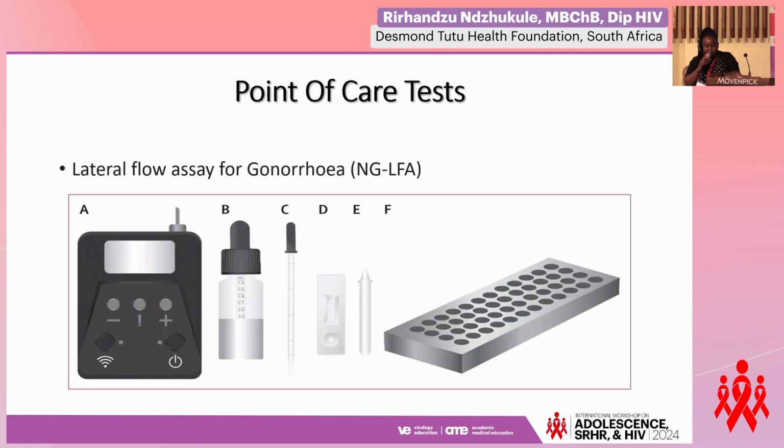But the issue with the lab-based test is the cost. It's also the fact that you might end up having to have multiple visits for the diagnosis and treatment. The lab expertise might not be available at the local clinic. You might need to come back on another day. So to combat that, point of care tests have been developed, and I'll talk about two of those point of care tests.